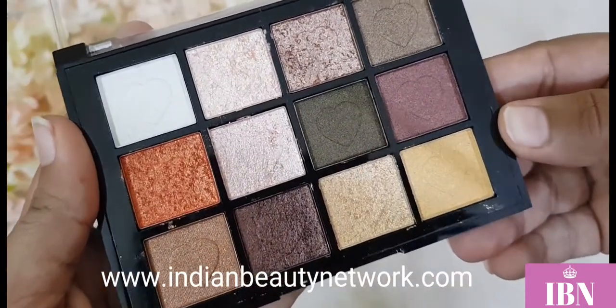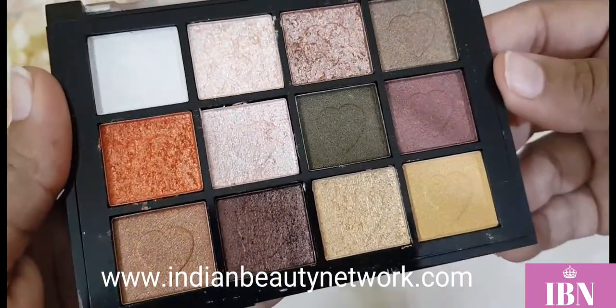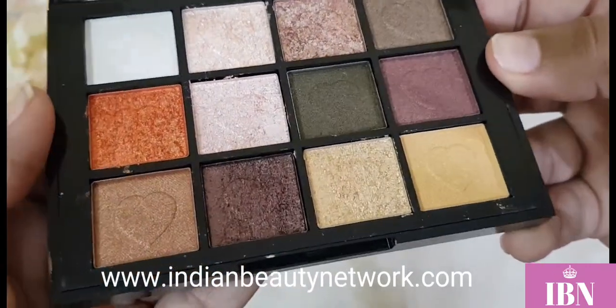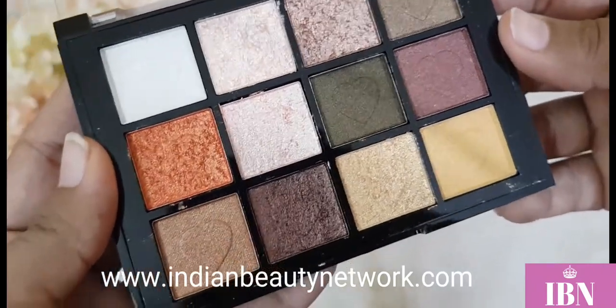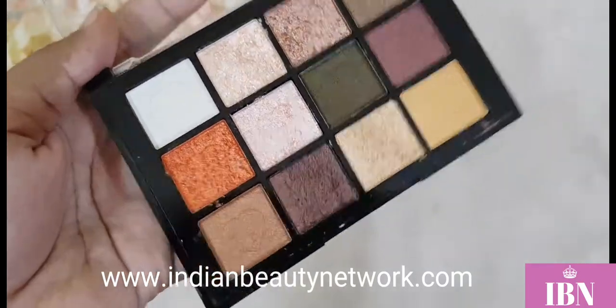So these are the shades which look something like this, and you have a beautiful heart on each and every shade. A few of them are smeared because I already tested them, so sorry for that. So this is how it looks, something like that.